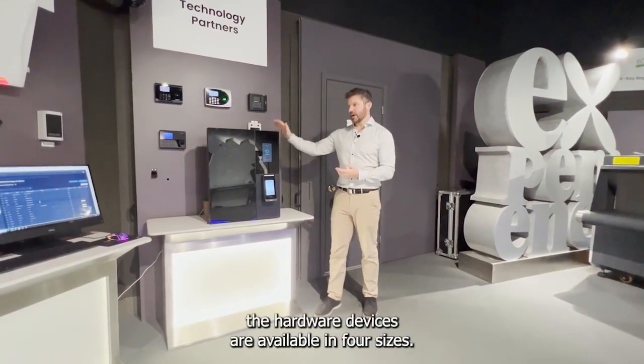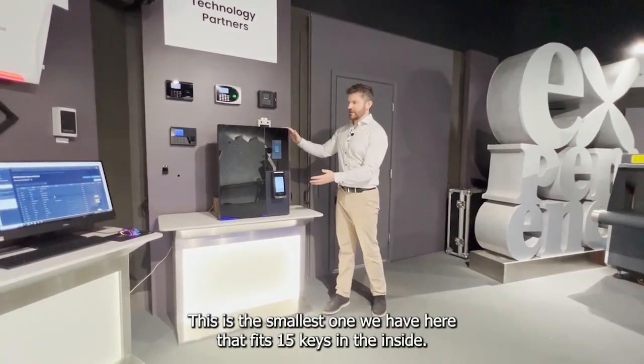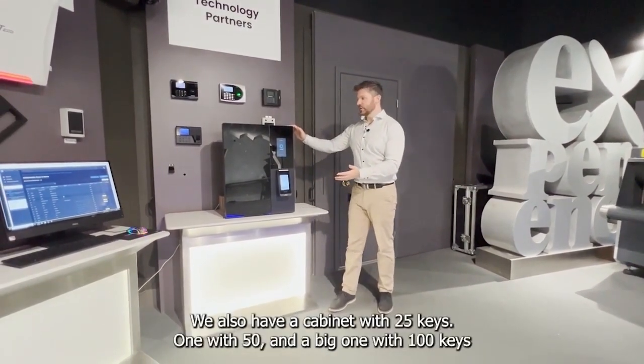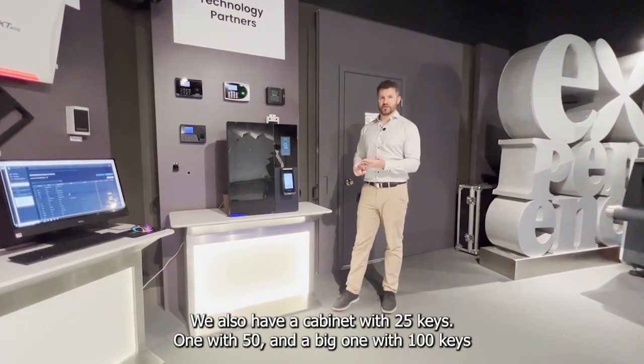The cabinets, the hardware devices, are available in 4 sizes. This is the smallest one we have here that has 15 keys on the inside. We also have a cabinet with 25 keys, one with 50, and the big one with 100 keys.